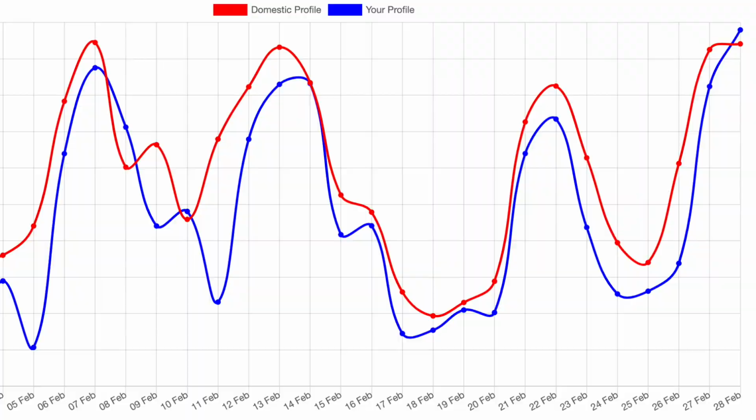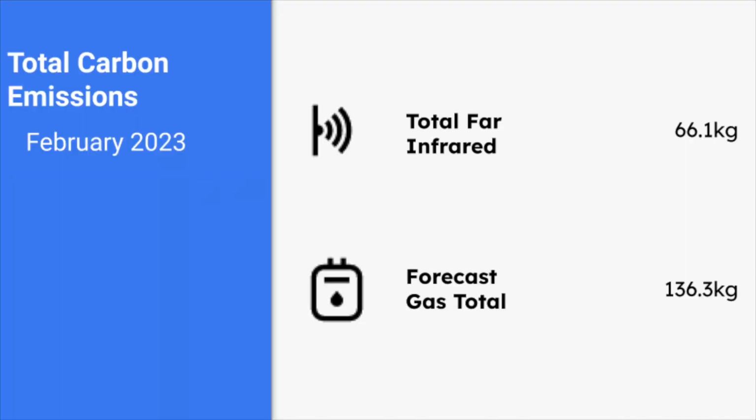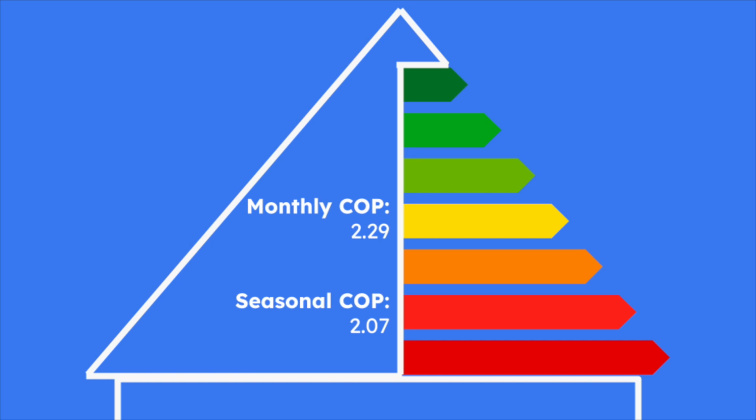Putting this into context, we find that 66 kilograms of CO2 was produced in February to allow us to heat our home. If we'd been heating using gas in this month, we'd have contributed 136 kilograms of CO2 to the atmosphere. The eagle-eyed among you may have noticed that the gas emissions are over double the far-infrared emissions, yet our electricity emissions weren't half the gas boiler emissions. Well, this relates to the equivalent COP for the different energy sources.